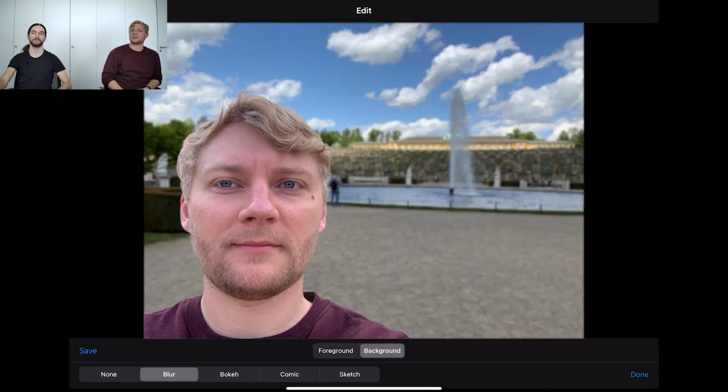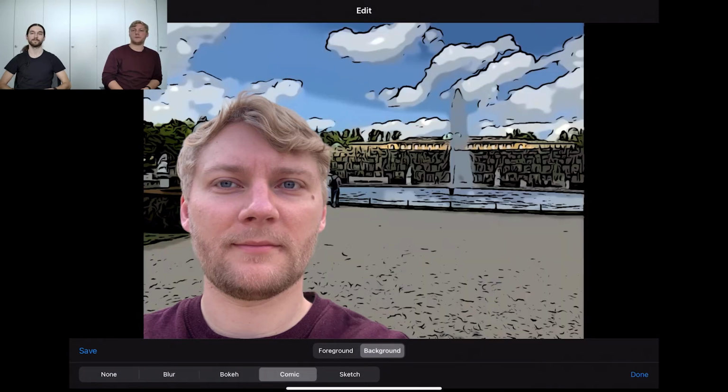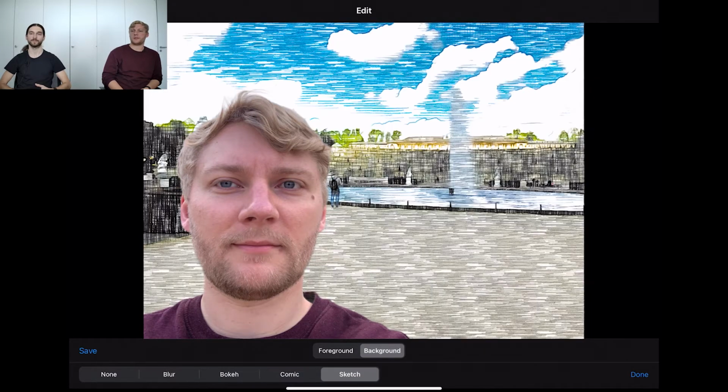We added an optional stylization stage to further fine-tune your forward selfie. Applying a Gaussian blur mimics a depth of field effect. The comic or sketch effect helps you to create surrealistic and fun selfies. All effects can be freely applied to the back and foreground.